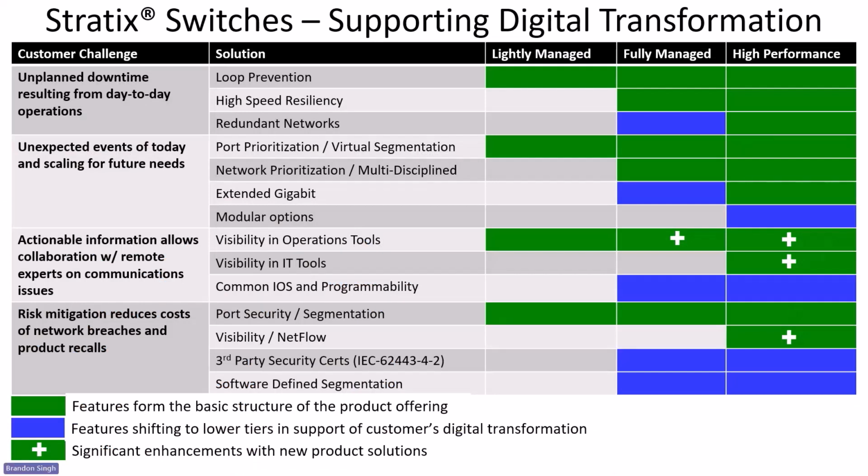So here we offer three ranges of switching: lightly managed, fully managed, and then our high performance line of switches. Depending on what the challenge is that you're facing as a customer, we have a solution, and one of our switches could fit and fill in that gap for those needs, whether that be unexpected events and scaling for future needs, or risk mitigation to reduce costs of network breaches with utilizing port security or third-party certificates such as 62443. With all of our switches, we will have a solution that meets just about every customer need or challenge that comes along.